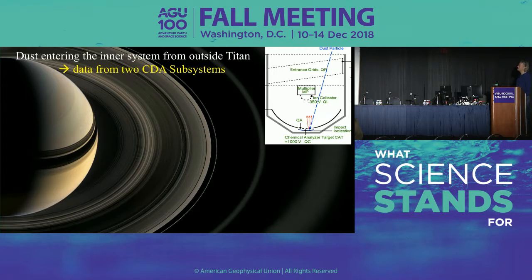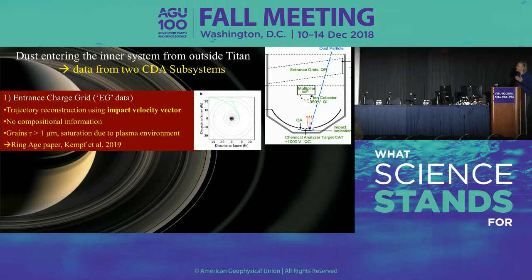So finally, I want to focus on something which we are currently working on and which will probably keep us busy for the next one or two years, and that is dust entering the inner Saturnian system from outside Titan. And this exogenous dust, traditionally, we observe with the entrance grid system of the CDA here, two parallel grid systems, which can characterize the trajectory of the incoming dust grain, and we can reconstruct the orbital elements really well.